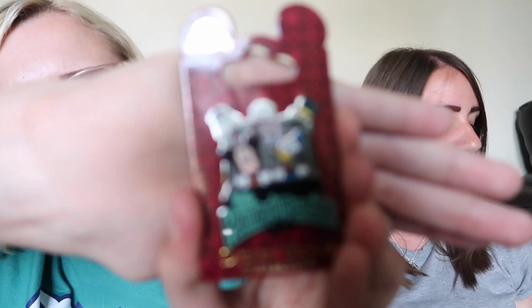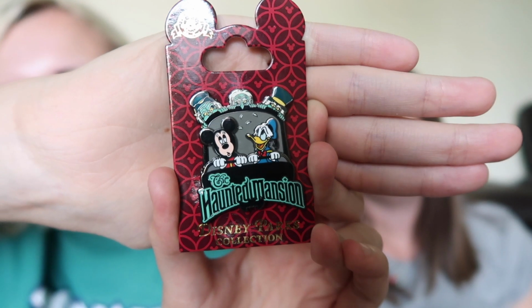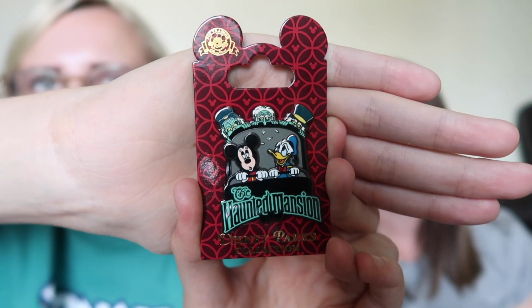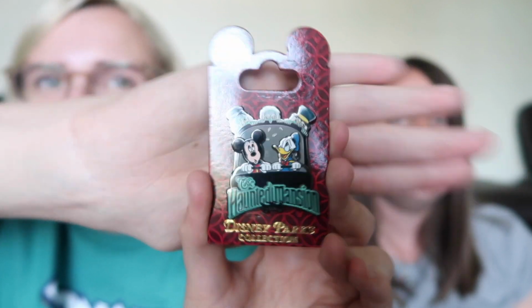That's clever. Another pin I bought is this one. It is this Haunted Mansion pin, which is Mickey and Donald sat in the Haunted Mansion like pod things, with the hitchhiking ghosts hiding on the top, and it just says Haunted Mansion. Donald looks so scared. It's so cute.